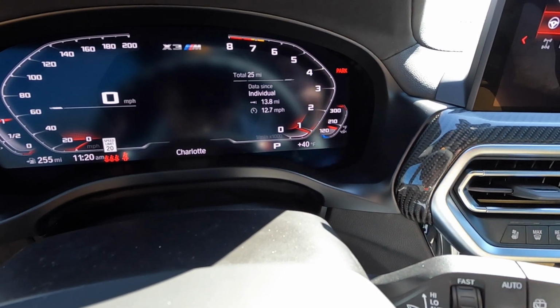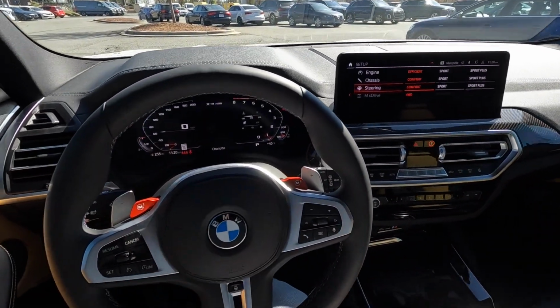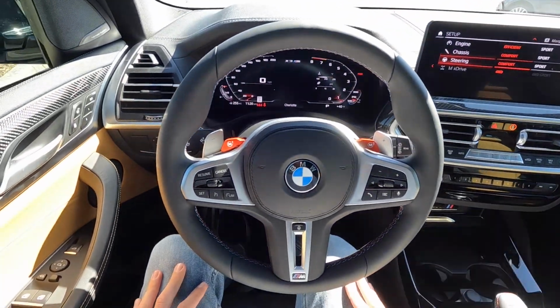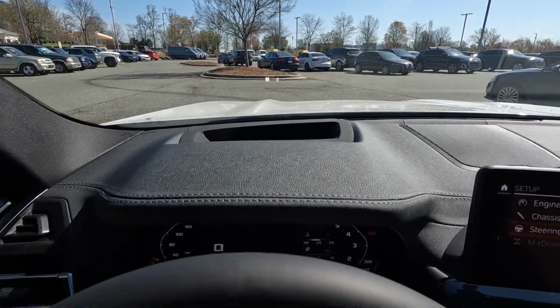We haven't seen it just yet for this X3, but it's still easy, gives you a really nice layout. I know a lot of people do like this design too. But we have the digital gauge cluster, everything else is fixed there. A little bit of storage on this left side with all the headlight adjustments. And then this has a head-up display.